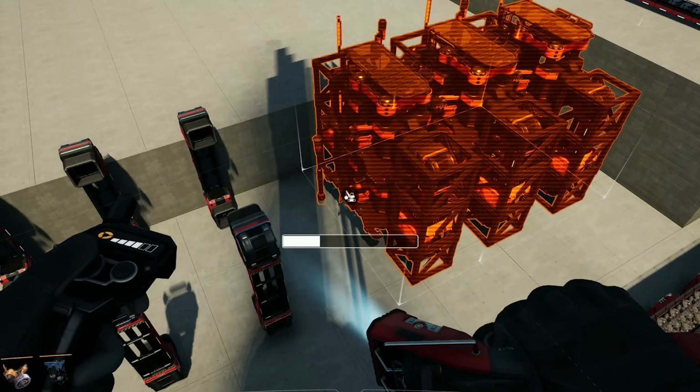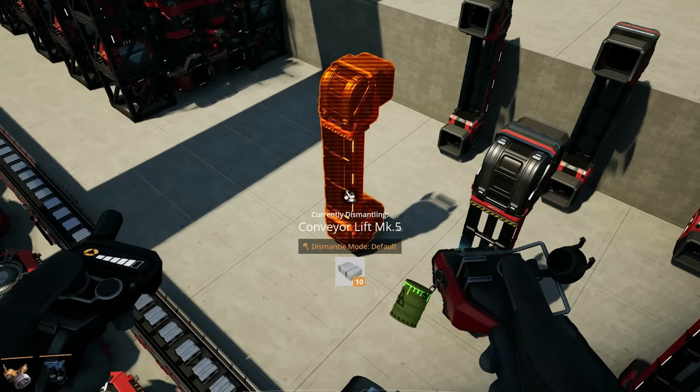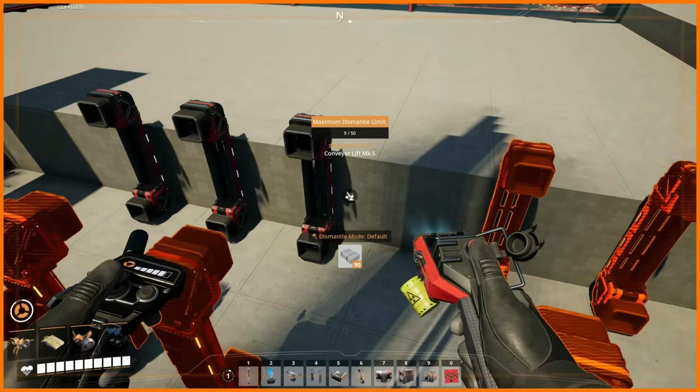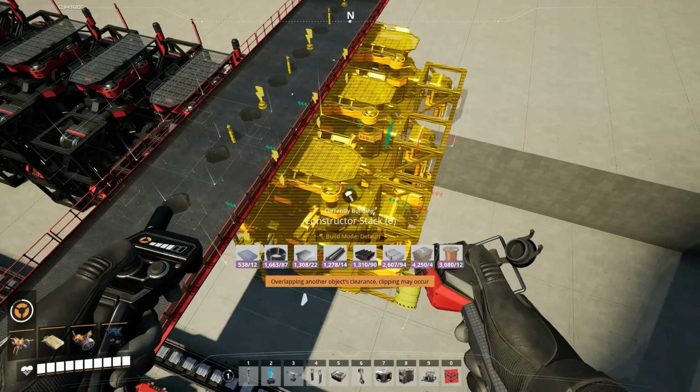The spacing could use a little bit of work though. And oh, hello, conveyor lifts. I thought you were part of the blueprint. Apparently not. A few little bugs still left in Satisfactory 1.1. That's okay. It'll all be fixed in time.